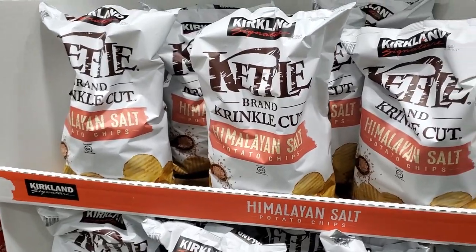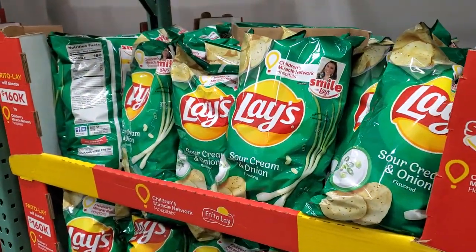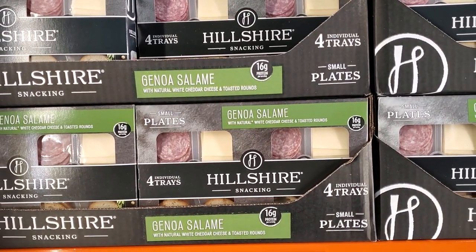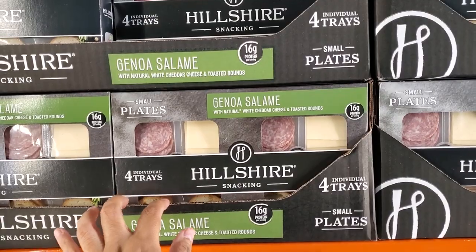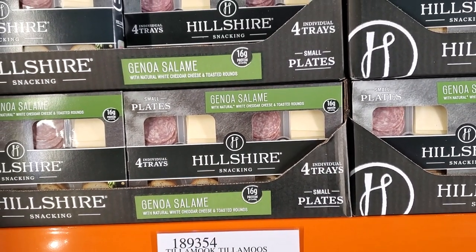And then Himalayan salt potato chips are $4.89. A large bag is $8, and you do get 4 trays. Now in the regular grocery store, these are like $2.50 to $2.60, so maybe you save about $2 here.